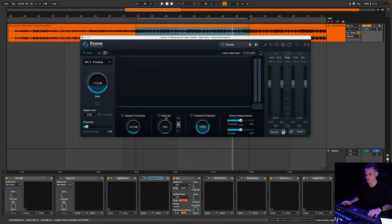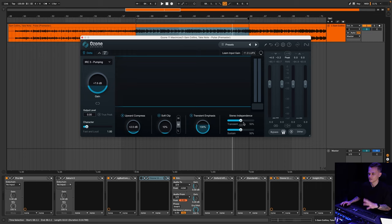Soft clip, just quite aggressive saturation there in the soft clipping circuit of this plugin. And yeah, in this case, we're going for loud, so 10% does the trick. Transient emphasis basically emphasizes the transients, basically transient shaper before the limiting process happens in Ozone 11 Maximizer. Why did they add this feature? Because they want you to be able to emphasize the transients so the transients won't be killed in the limiting process. Then stereo independence, 50% in this case.